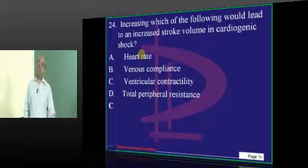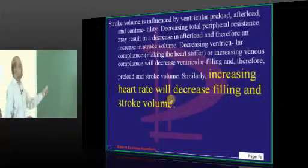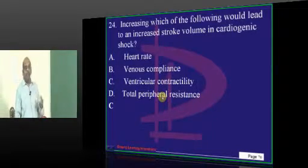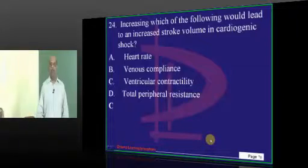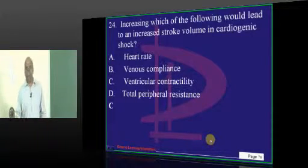Now, how do you want to increase the stroke volume if there is a cardiogenic shock is an important issue. You know very well stroke volume depends upon the amount of cardiac output and ventricular contractility, the inotropic state of the heart. By giving dobutamine, we try to increase the inotropic contractility of the heart in the cardiogenic shock.